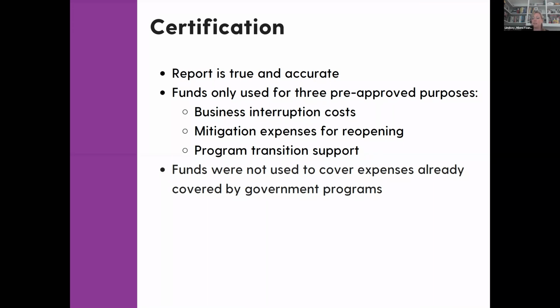If at any point it is uncovered that the funds were used for an alternate purpose or in violation of the grant agreement and program guidelines, the Miami Foundation reserves the right to request the return of grant funds. Trust me when I say we do not want to do that. So please make sure that when you're completing this report, you're verifying and showing documentation showing that the funds were used for approved purposes under the program.